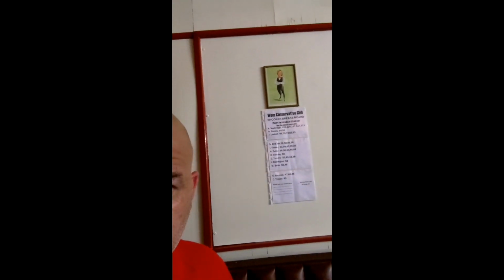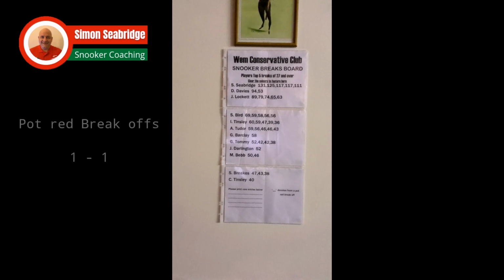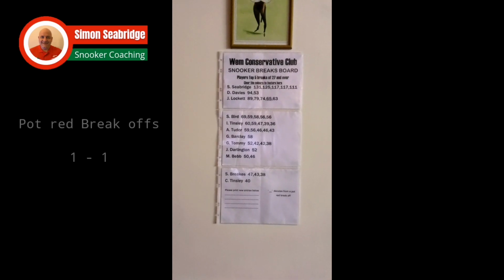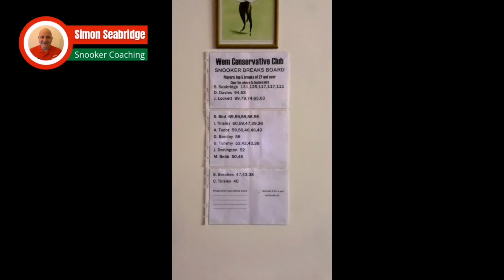further on from that, it gave me an opportunity to utilise the breaks board that we've been doing. I know it's all in reverse at the moment because of the camera, but if you can see there, Dave managed to sneak onto second place with a 94. It was a clearance, which is a shame, because if there'd have been another red on there, I'm pretty sure that he would have cleared the lot and made his first century break in a competitive frame against somebody, which would have been fantastic.